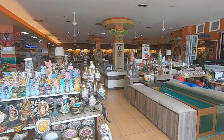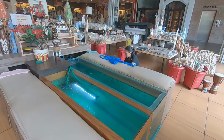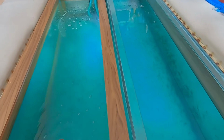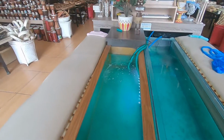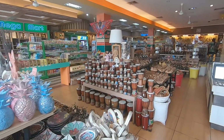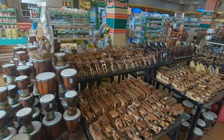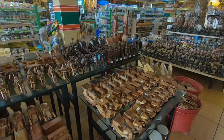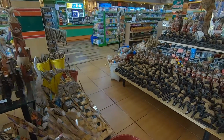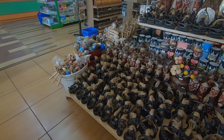Welcome everybody, and have a look here. There's so many fish. Tiny black fish. Let's check around, see what they have here. This is shrimp. They come in many sizes. There's so many wood items here, like a boat, car, bicycle. Yeah, this is an ashtray made of wood.